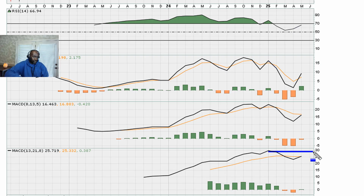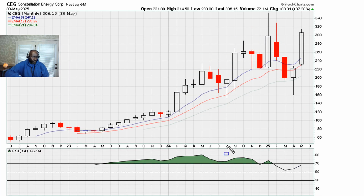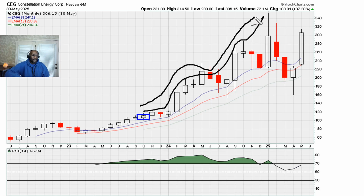Anyway, so this is what it looked like, and you can see at the time we have the MACDs about to move to 3-year highs. The other MACDs were far away, so that might have been one of the reasons why I was a little bit suspect. But first, let me take you back to this run here. There's a nice run here, and the last time we had a breakout alert was somewhere here in October of 2023, again before this nice run.